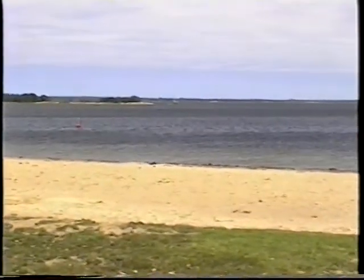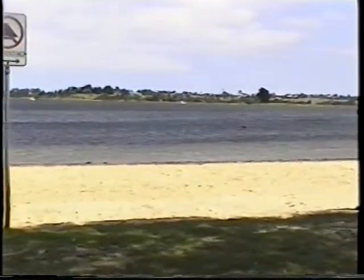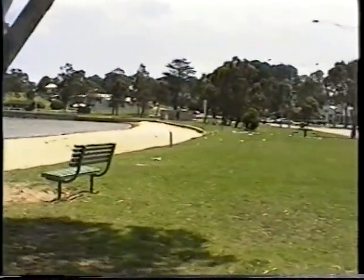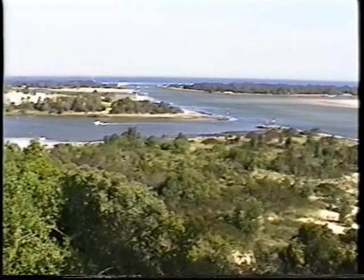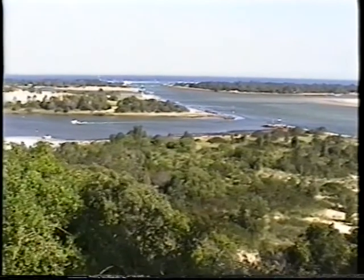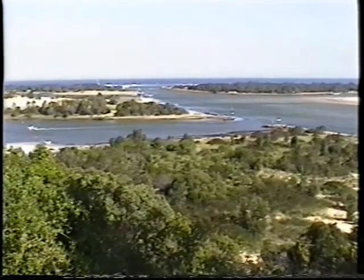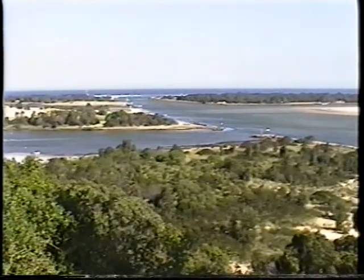Beside the lake at Paynesville, lovely beach. This is Lake's Entrance. This channel was cut, I think, at the end of last century, '98, I think, just to flush out the lakes area.